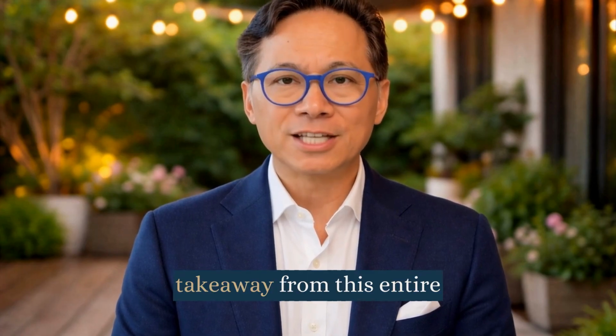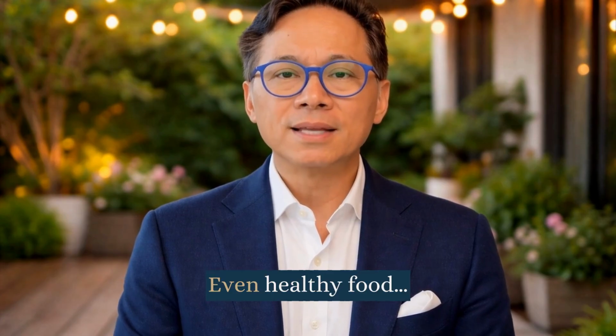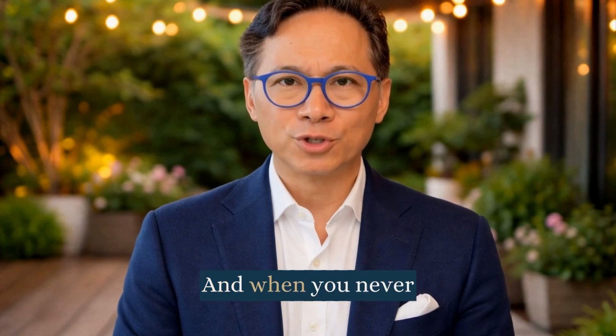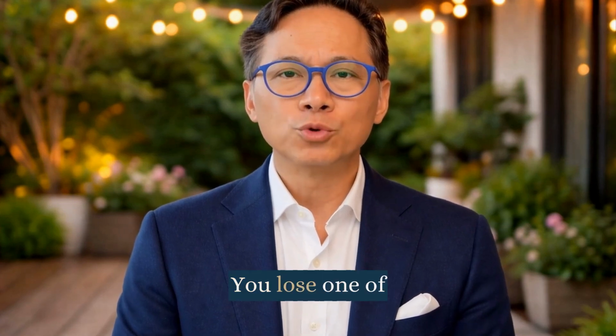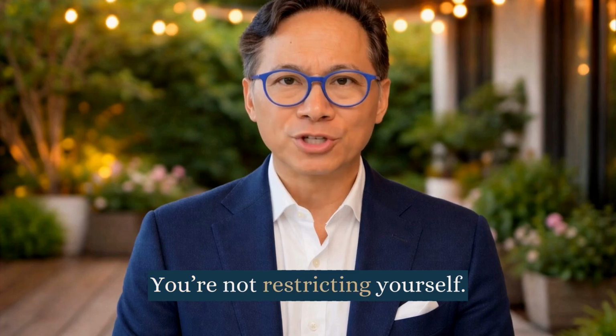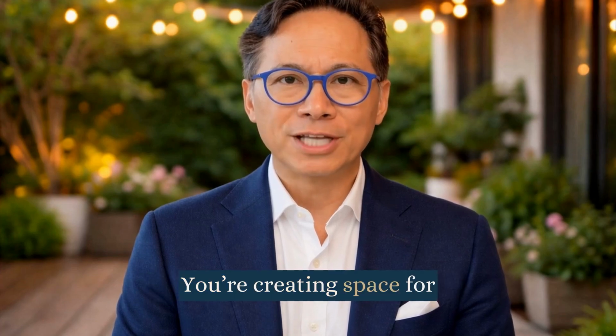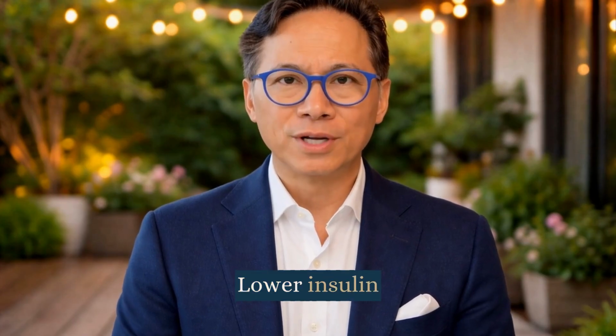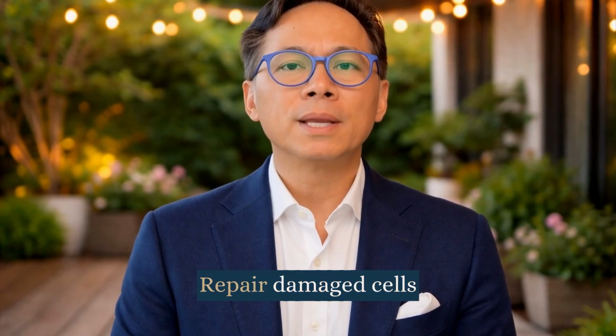Now, here's the key takeaway from this entire section. Even healthy food, eaten too often, can keep your body in a constant state of growth instead of repair. And when you never enter repair mode, you lose one of your body's most important defenses against disease. So when you reduce eating frequency, you're not restricting yourself. You're creating space for your body to do what it's designed to do. Burn fat, lower insulin, reduce inflammation, repair damaged cells.